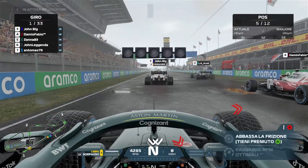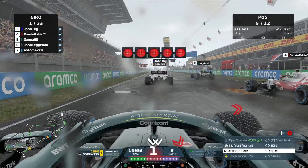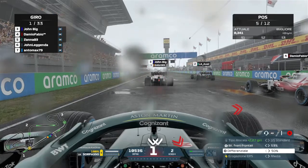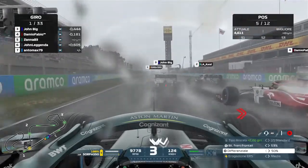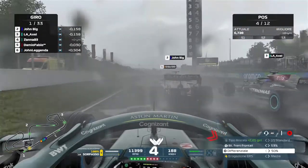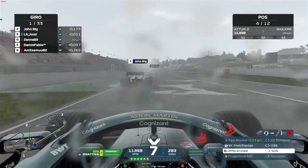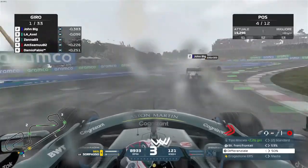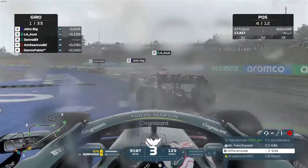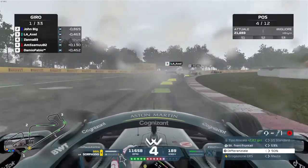So we are now on the grid, waiting for the lights to go out, and we are still waiting, and lights go out right now. And I started really well, as you can see, better than anyone else, but I have no room to go, so I have to back up. And in the first corner, I braked really late to try to stay ahead of the Mercedes guy on my right, but he has the same idea, and to avoid the contact I had to go a bit out of the track and let him go.